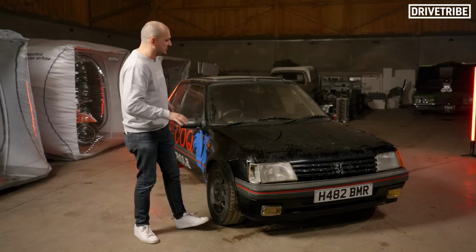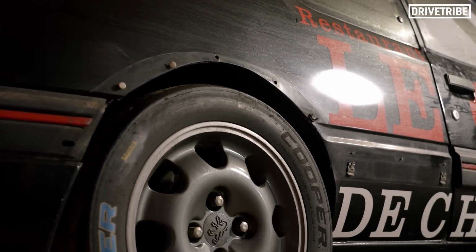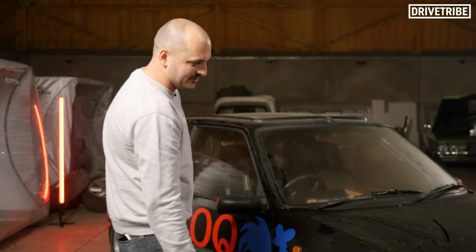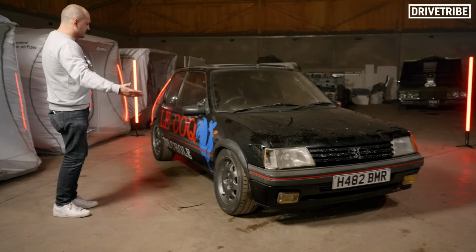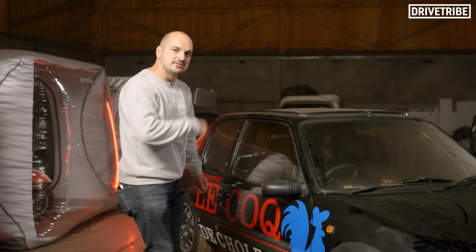The aim for the day is to get that engine started up. Despite what this car looks like, will it run? I'm going to get some mechanical help, but we'll get to that later. Before we look inside, you can obviously see where Richard's done some damage trying to pit maneuver some other French hatchbacks. There's the livery, Restaurant Lecoq, enough said about that. Let's have a look inside.